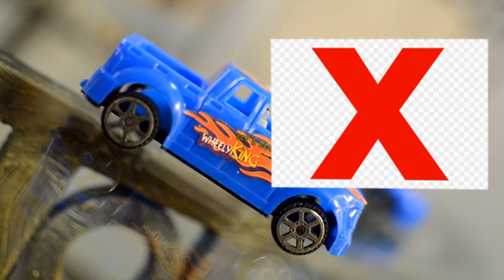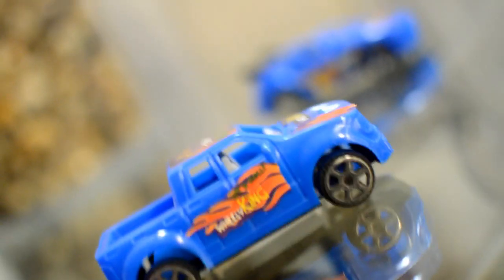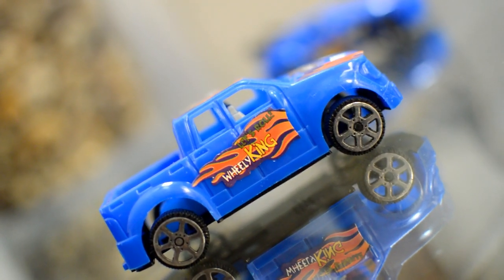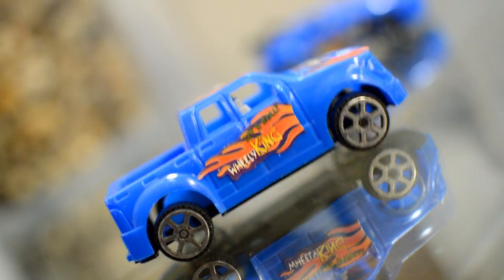That is a bad photo and a horrible angle. Also, do not take a picture of your car like this. This is also a bad photo and a bad angle, and the car is pointing towards the sky, which is okay, but it's just horrible in photos.